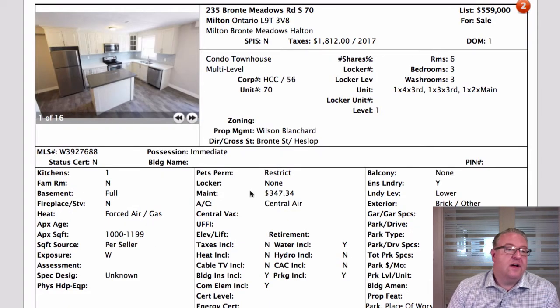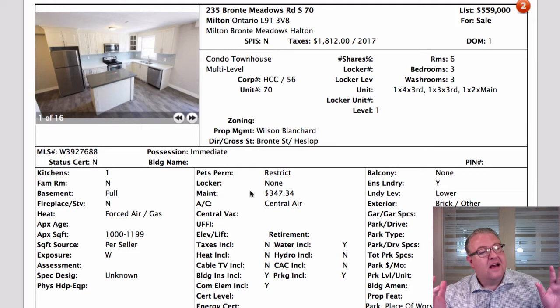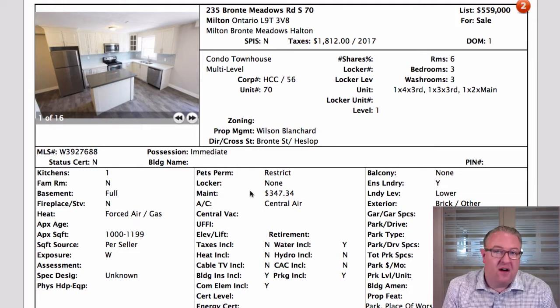Now, it's always good when the listing agent screws up the street. So this one is actually Bronte Street South. And so this is Bronte Meadows Rd South. So you're not even going to find it on a map. And the way things work is that if your address isn't written right, if there's a spelling error, it's not going to show up on realtor.ca on the maps or anything else. It's Bronte Street South. How do I know? Because my office is on Bronte Street South.